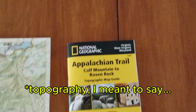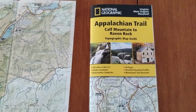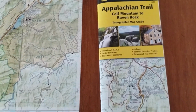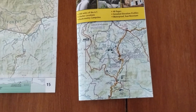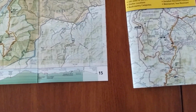In addition to that, I have the Appalachian Trail maps from National Geographic. They can contain some other information about additional camping sites, especially if they're camping for a fee slightly off trail, and things like that. They're broken down in a similar set of sections that cover a little bit longer than a 100-mile area of the trail.